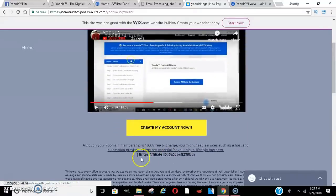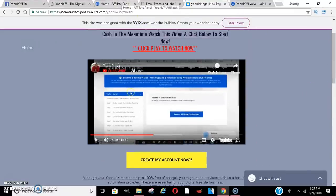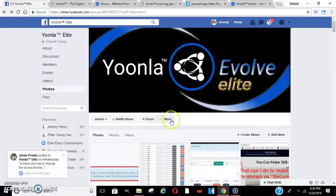My affiliate ID number is right here because you will need to enter that on, I believe, the last step. So you can come back to this page and copy and paste my affiliate ID number to make sure that you're on my team, okay? Once you get started, you will be added to this Yoonla group, okay? And so you can come in here, any questions or concerns that you may have, you can talk in here. If you just need to email me or contact me, you can do that as well, you guys.